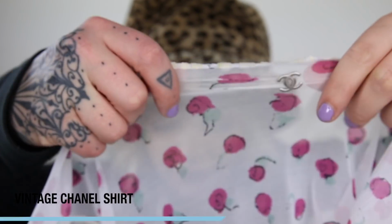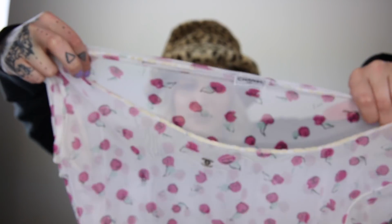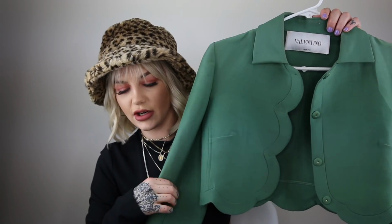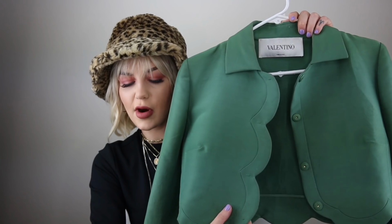Next piece was a piece that I got over the holidays. So we have the Chanel logo, and then it has like cherries or something really cute on it. Next up is this gorgeous vintage Valentino blazer. It's like a cropped blazer. I love the scalloping right here. Probably my favorite part about this one.